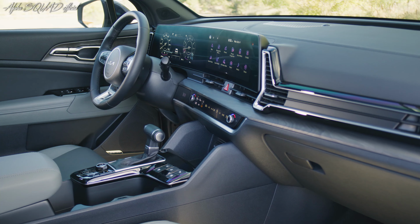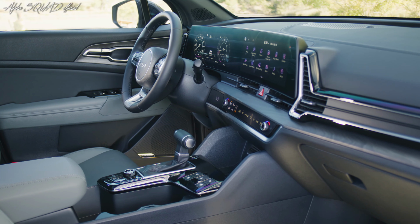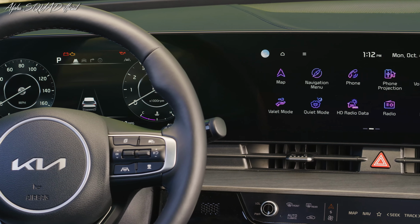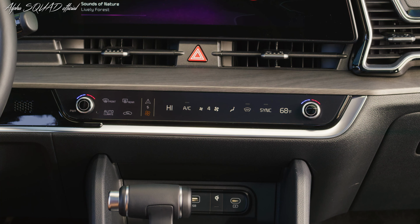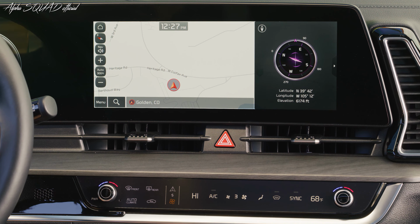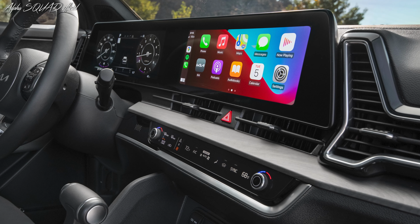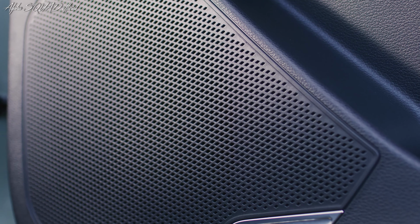Debuts class-up features including available dual panoramic curved 12.3-inch display screens. Standard Android Auto and Apple CarPlay on all trims. Intuitive new touchpad with climate and audio controls sits beneath infotainment screen. Switching between functions changes what physical knobs do, whether it's controlling temperature or adjusting the volume. Available Harman Kardon premium audio system.